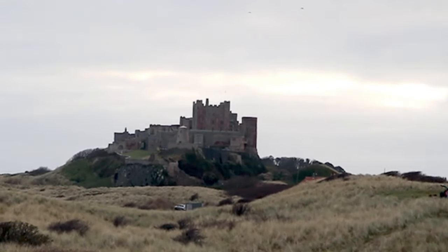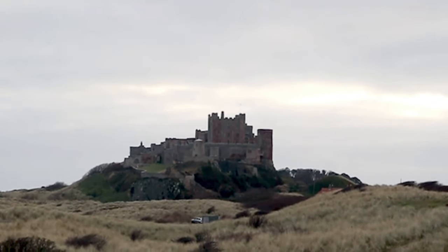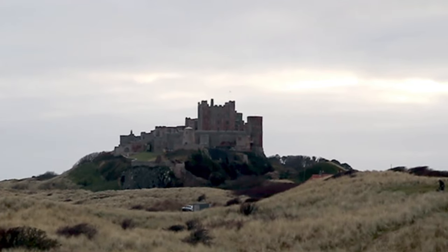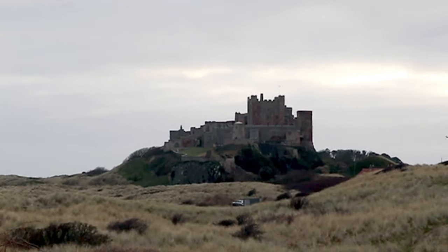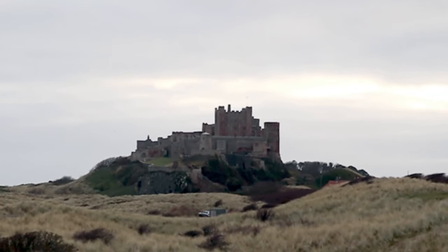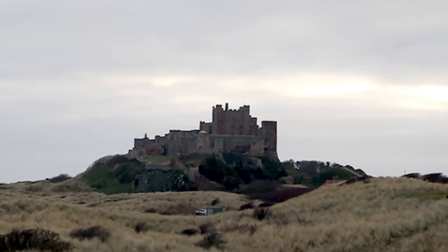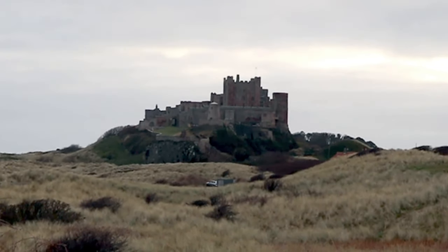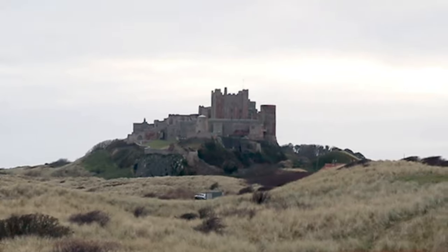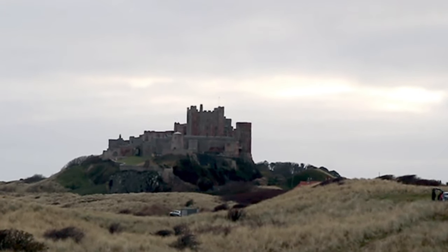There's Bamburgh Castle. Not quite sure how to get there yet, but for some reason there's a lot of twitchers about looking out to sea. No idea why, don't ask. So let's see if Lindsay can get to the castle without getting lost. I won't be taking bets because I'd lose me money.